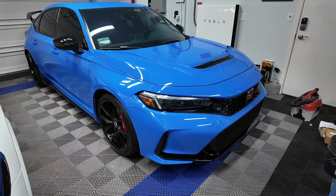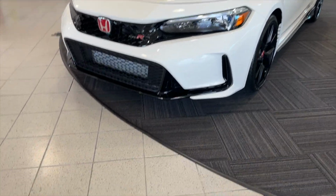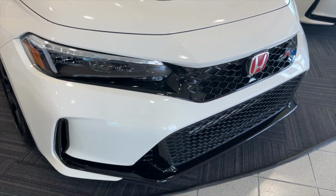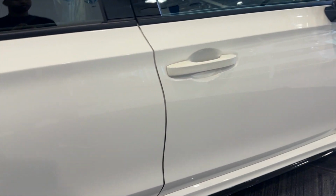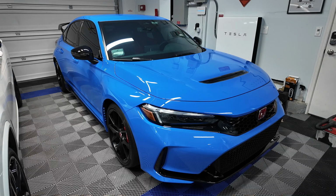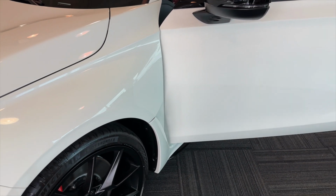But the looks, I liked how this looks better. You got the FK8 at like level 10 as far as looks, and this one's probably turned down to 7 a little bit. And that's how I felt. My wife and I came back from a cruise, and we had some time to kill, and I said, there's a couple at this local Honda dealer, why don't we take a look? So I went to the Honda dealer, they had 2 white FL5s there, and as soon as I saw it, I was like, this is it. I like the white on red, but I've always liked that. This is the heritage color here.